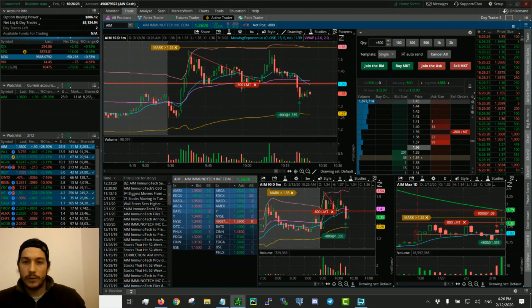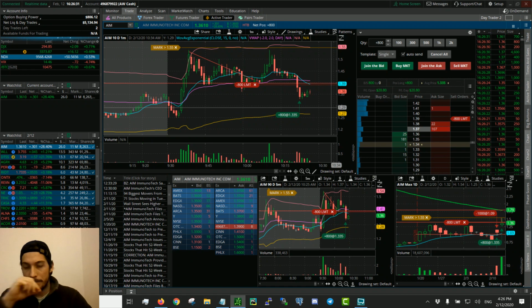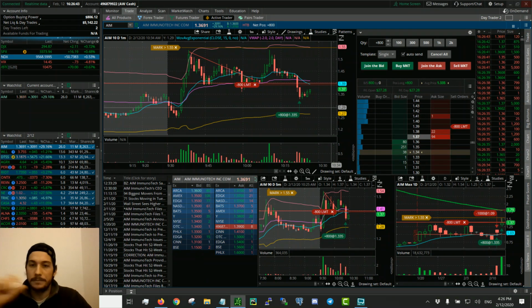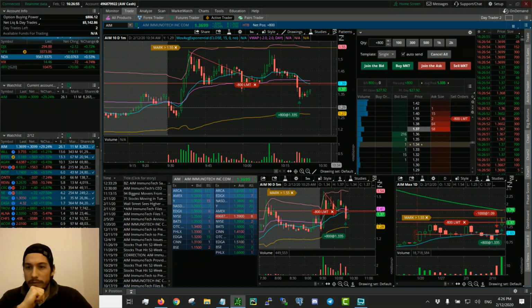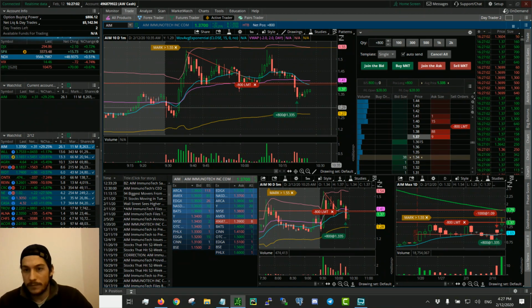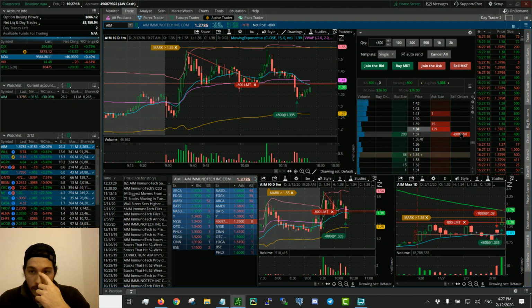Remember, this is a pullback trade. We're only looking for about 3, 4, 5% tops on these setups. Don't want to get greedy on these support line bounces. That could really land you in some tough positions. $137, some buyers coming in now. We're long 800 shares at 1335. I might force my exit on 137.